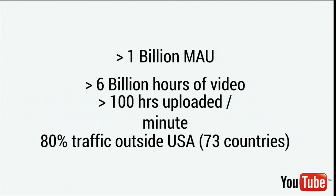80% of the traffic that comes to YouTube comes from outside of the USA. And YouTube did a really, really hard job of making sure that 264 works for them. And we went to them and said, hey, we've got this fancy new codec. Why don't you start using that instead? And they were like, nope, hold your horses. We want to see what the performance is, what the benefits are, etc.